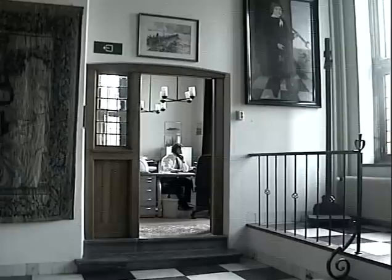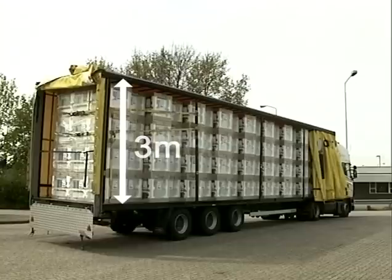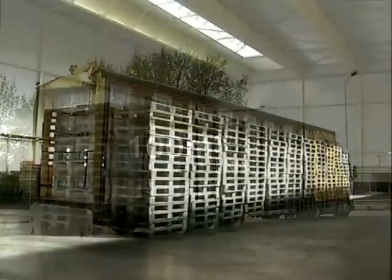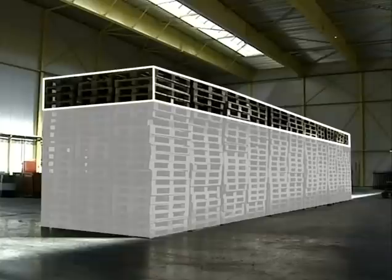Olof MTT has built up a fleet of several hundred mega-trailers. With its internal height of 3 meters, the mega-trailer is ideally suited for high-volume loads. Its loading capacity is 25% more than conventional trailers. That is to say, 100 rather than the conventional 80 cubic meters. This quantity of pallets fits in a conventional trailer. A mega-trailer can accommodate an extra volume of 20 cubic meters, a clear difference.